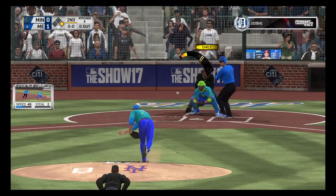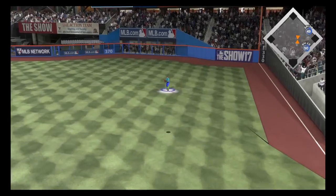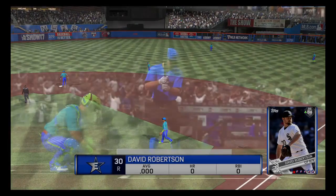Second baseman, Brandon Drury. Skied into straightaway right. Ichiro waits on it. One away. And he will scurry back to first as he'll think twice about trying to move up.